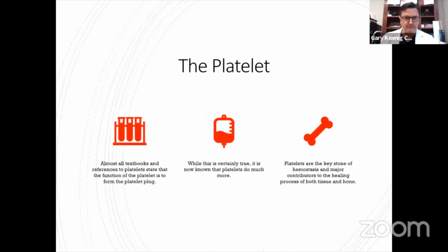So we also know that all textbooks and references state that the function of platelets is to form the platelet plug. While that's true, there's much more to platelets than this. They're keystone to hemostasis, major contributors to healing, both of tissue and bone.